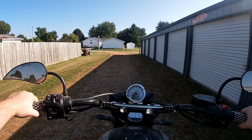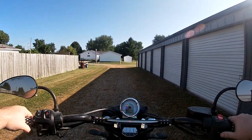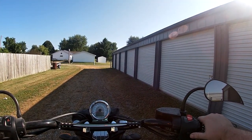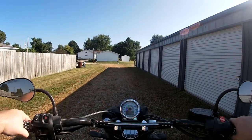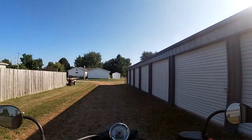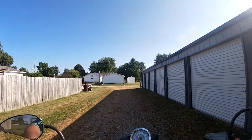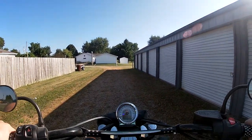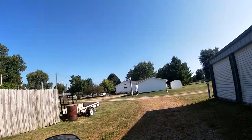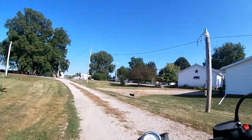Switched over to GoPro. Let's fire this old girl up, see what she's still got. A little fuel injection for ya. Uh-oh. There it is. This bike has actually been sitting since March. I haven't ridden it at all. This is the first time getting it out. It's getting to be the end of August. So we'll head to town and give this old girl a bath.